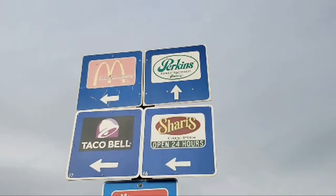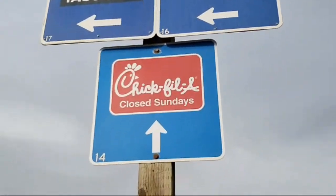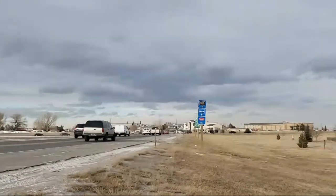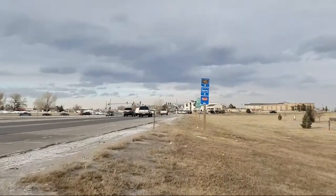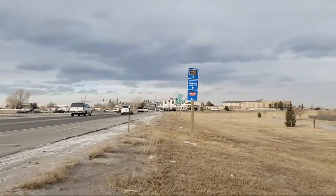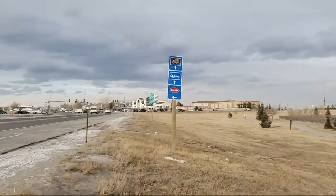Got McDonald's, Perkins, Taco Bell, Sherry's, and Chick-fil-A with directions as to where to go to them. Got another one up here too. I didn't even think about looking at these signs, but they actually apply to today's stream, so cool.